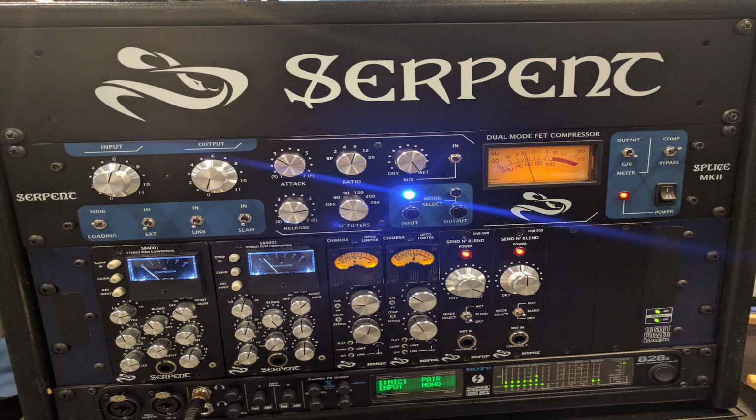you can switch between a blue model, the blue stripe model, and the black model, as you can kind of see with the black and blue. The blue light that you see lit there, you can change the input and output from a blue or black. So you can have either, as the setup right now, the input blue and the output black, or vice versa, or have the whole unit blue or the whole unit black.